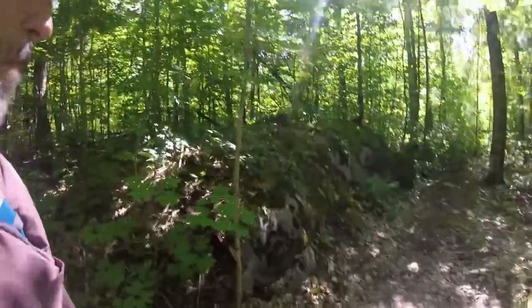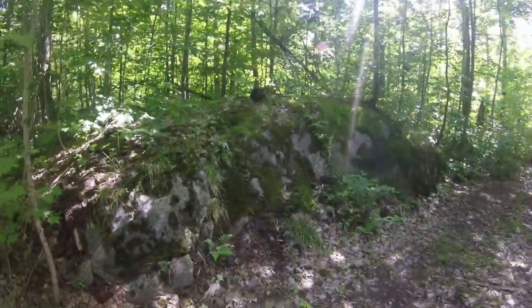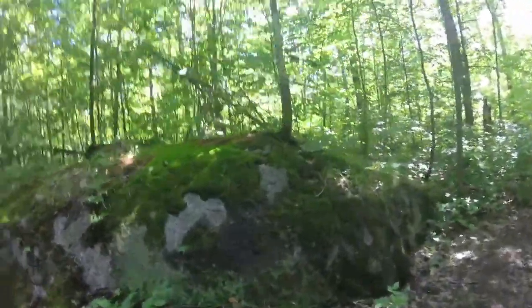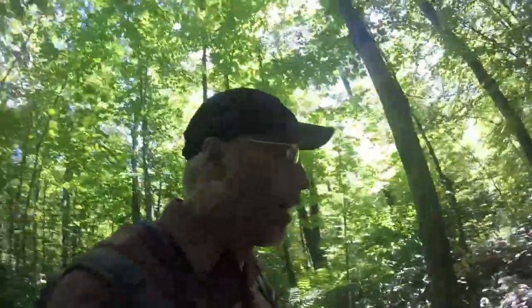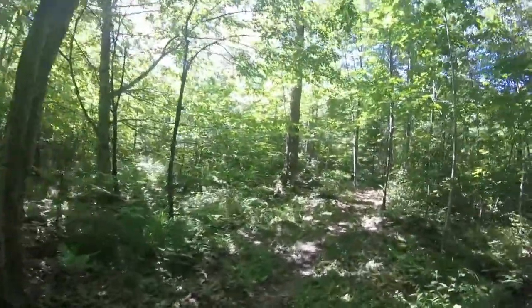Okay, we're up to a spot here where there's this big rock next to the trail. I kind of call it the whale rock, because it looks kind of the size of a small whale. But anyway, on my first outing at the Heritage chapter, the first time I came to work on the trail, it was at this section of trail right here that we did.